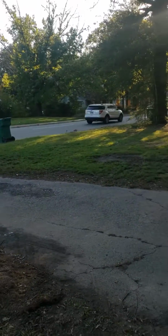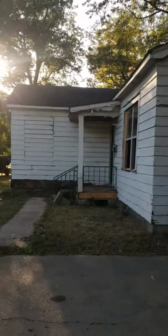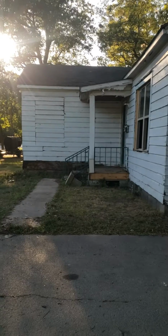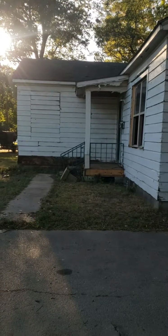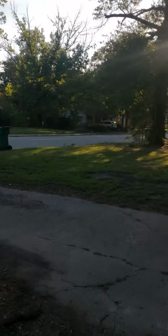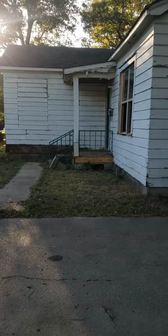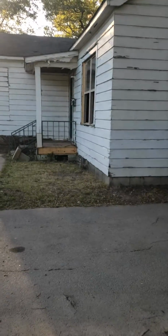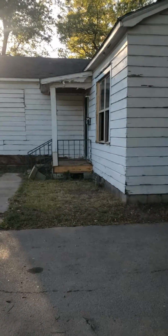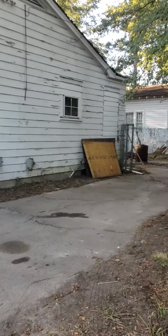And people have asked also, what does this rent for? It's a 2-bedroom, 1 bath. I'd say it'd be in the 500-ish range, 450. Well, I don't know. I'm kind of cheap on rent, I ain't gonna lie to you. Just based off what I paid for the house, I don't feel like it's good to jack up the price just because. So yeah, I would probably rent this maybe 5. You could probably get 6. It's got plenty more work to do.